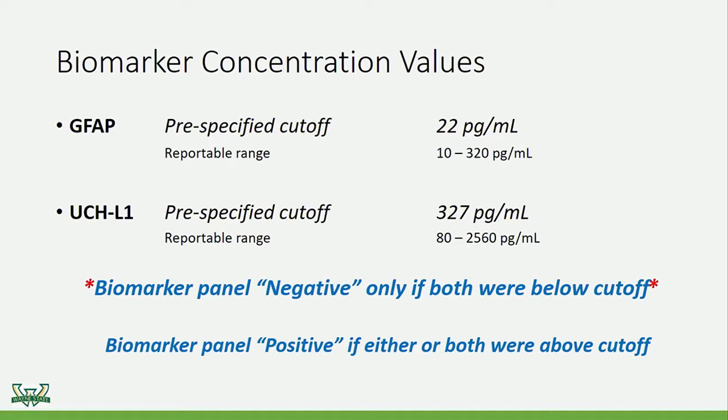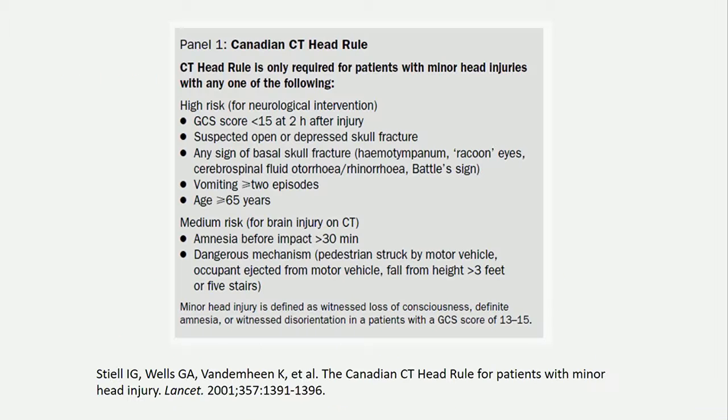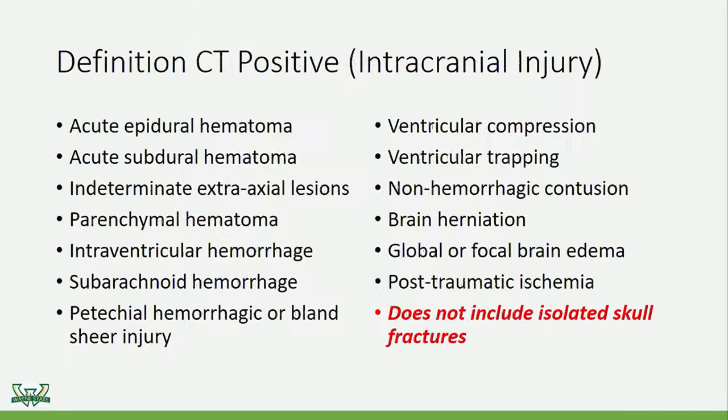We pre-specified cutoff values for the biomarkers, as you can see here. To be negative, meaning a CT was not indicated, both biomarkers had to be negative, below the cutoff value. If either one was positive or both, then a CT was indicated. And this is directly from Dr. Stiell's article on the Canadian Head CT Rule, which you're familiar with.